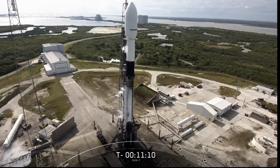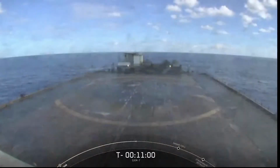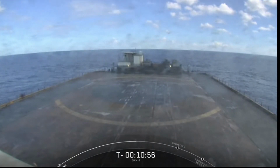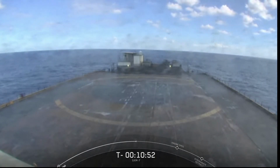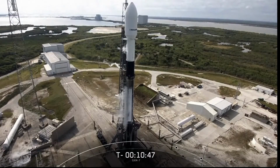The first stage is responsible for accelerating the vehicle all the way through to the edge of space, where it will drop off the second stage along with the payload. Once the drop-off is complete, we'll attempt to recover that first stage on our drone ship, Just Read the Instructions, which you see there on your screen, which is currently positioned out in the Atlantic Ocean. If we stick the landing today, it will mark our 69th successful booster recovery.